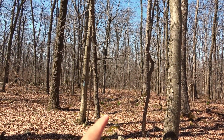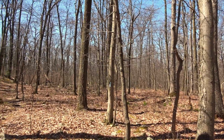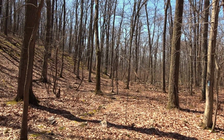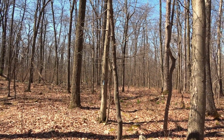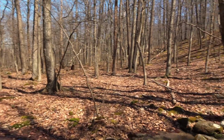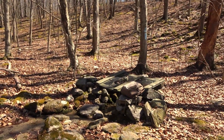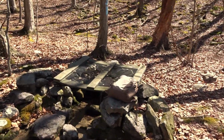Alright, so back that way is the trail that takes you back to the shelter, as you can see the blue blaze mark there. Looks like there's some other trails back here too, so just keep that in mind if you come back here. To get back to the shelter, you want to follow the blue blaze marks. And if we turn around, right here is our beautiful spring. So we're going to go to the other side. Got my backpack sitting there.